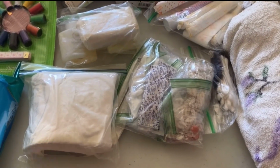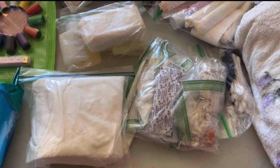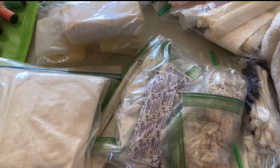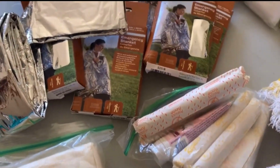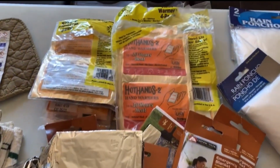I've got 1 roll of toilet paper. Probably would be nice to have another, but for now, that's all we've got, and we can't even buy any more right now because of all this craziness. This is some Band-Aids, some Neosporin, some medicine, Q-tips, hair ties, tampons, sunblock, these emergency blankets, hot hands.